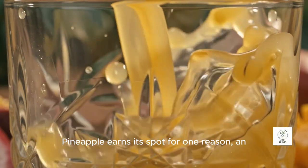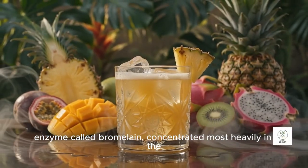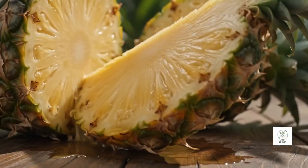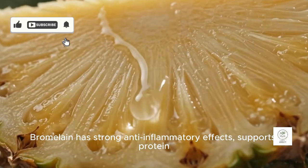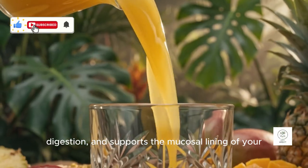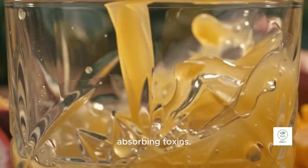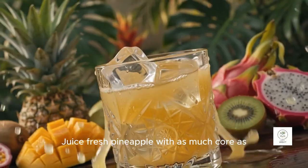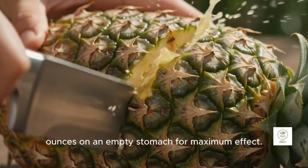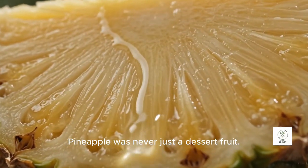Pineapple earns its spot for one reason: an enzyme called bromelain, concentrated most heavily in the core, and one of the most thoroughly studied natural compounds in nutrition. Bromelain has strong anti-inflammatory effects, supports protein digestion, and supports the mucosal lining of your digestive tract, which is your first defense against absorbing toxins. Here is the practice. Juice fresh pineapple with as much core as you can include, and drink 4 to 6 ounces on an empty stomach for maximum effect. Pineapple was never just a dessert fruit.